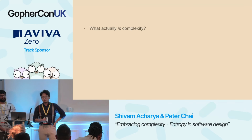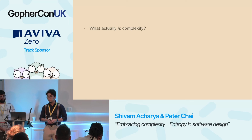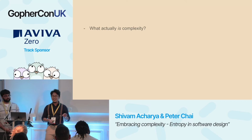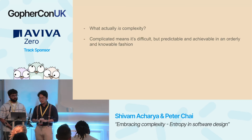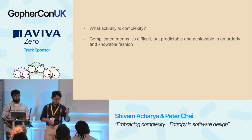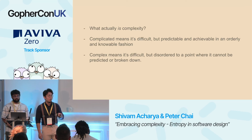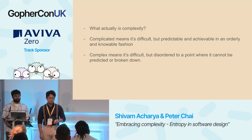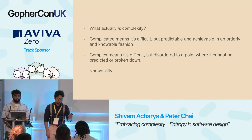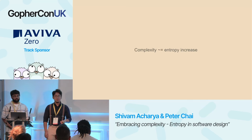So if we consider a problem that we describe as complicated, then there's actually a series of simpler and much more achievable steps to follow so that we can solve the problem when broken down. It's just rather arduous to be able to get there. However, for a problem that we describe as complex, there isn't a series of steps to solve it, and on inspecting the problem, it appears to have disorderly characteristics, which cannot be predicted or broken down easily, if at all. So summarized in a shorter way, complicated means that it's difficult but predictable and achievable in an orderly and knowable fashion. Complex means it's difficult but disordered to a point where it cannot be predicted or broken down. So it's all about how knowable the problem is. And because of that, we can say that complexity is synonymous with an increase in entropy.